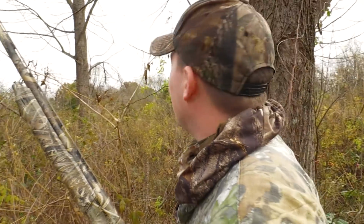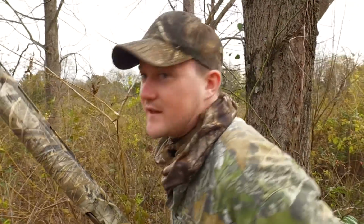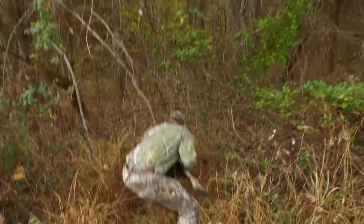Still hearing a few in the area. We're probably gonna just let this play out, see if we can't get a few more to come in. Hey, there's one back here. One back here. We just got our second one down off this set. I'm gonna go ahead and look for him first and then come back and look for that other bird.